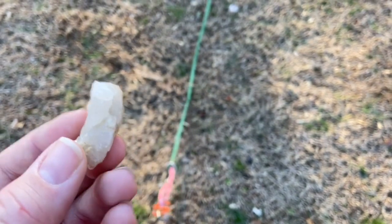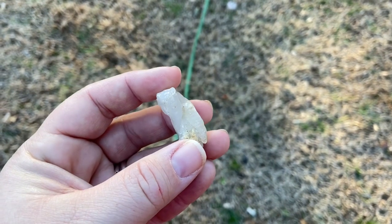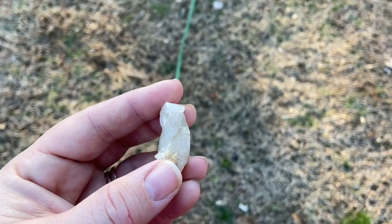I did find what I think is a garnet in the creek yesterday. I might show that to you guys later. But for now, let's see what we're doing.